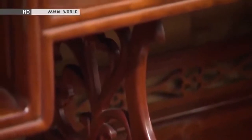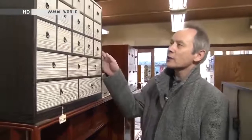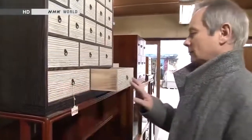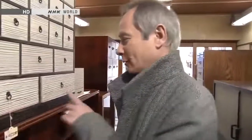Look at the smoothness of that work there. There's not one nail used in making this, putting it together. It's almost unbelievable. And then this thing on top. In the old days, these things were used for storing medicines. You can put just about anything in it, though, really. That's beautiful. Ooh. It's fun. Don't come out. Stay there. Let's find out how this is done.